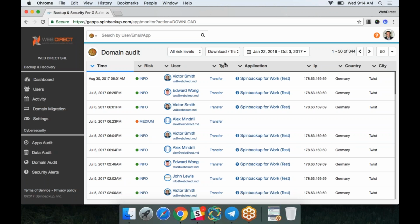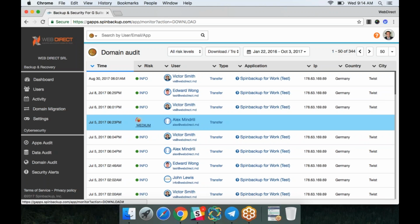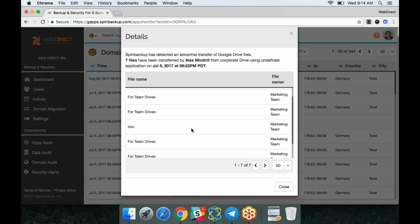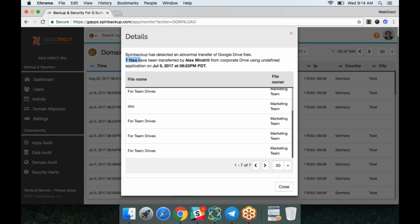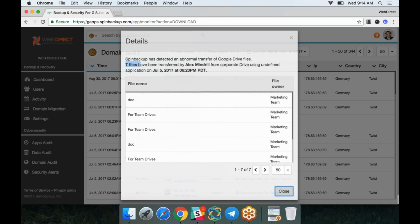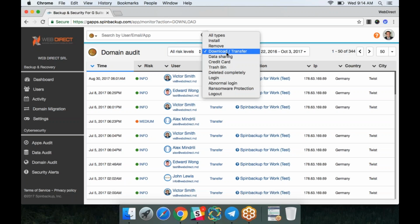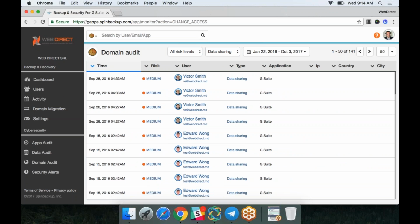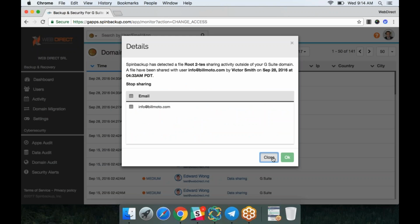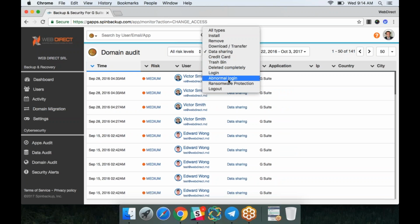So let's talk about some of the activities here. If somebody's transferring files, if you click on the risk level, you'll be able to see exactly what's going on. So 7 files are being transferred. It's going to tell you the list of the files. And this comes in very, very useful because of insider threats, right? So if you've got employees in your company that are doing something that they're not supposed to, you can easily see that here, right? That's definitely accessible to you right here. So either you or the domain admin would have access to this, and they can have a look.